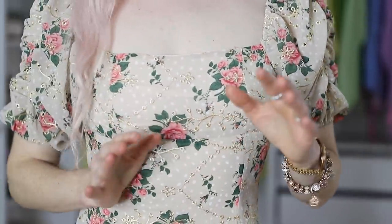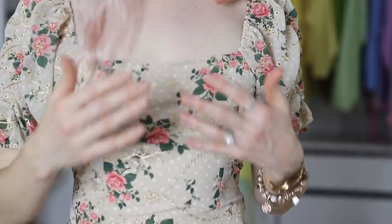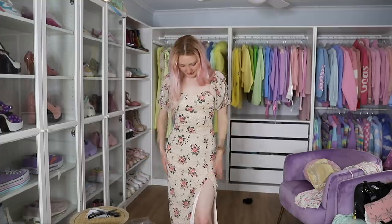I personally really like this color. This is like a beigey kind of color, which I think suits me a lot more than white. The only downside for me is that it's quite tight all the way around my chest and my rib cage and my waist. Whereas a lot of these other designs that I showed you, they're a little bit loose around the chest and then it cinches at the waist, but then it continues to feel loose. This one is like tight. It's tight from here, all the way up here, all the way up here.